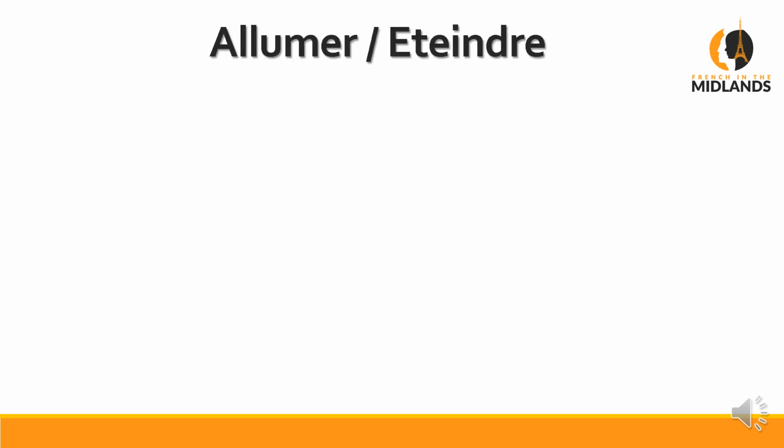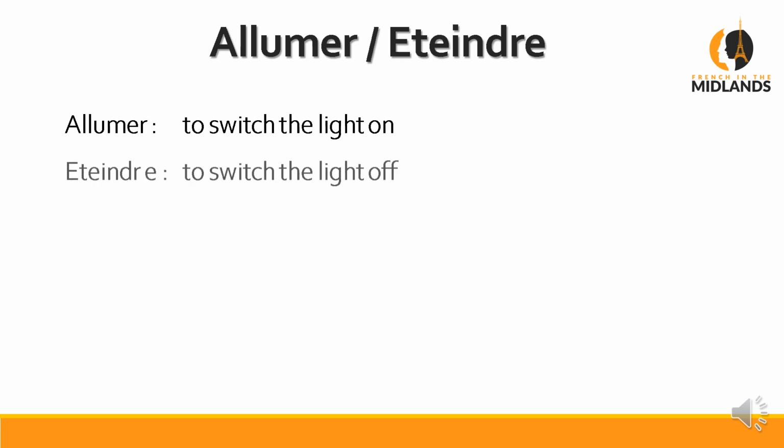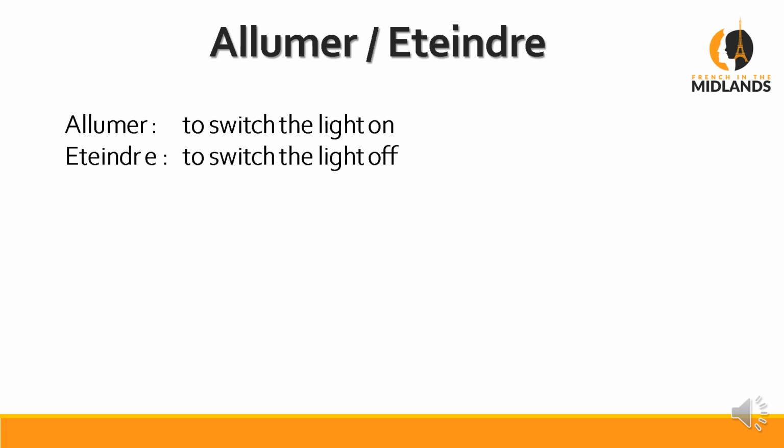Allumer and éteindre. You may not be aware of these two. They're actually very, very handy because allumer by itself means to switch the light on. Allumer is a verb to switch on, but the light is kind of always implied in it, so you don't actually need to say the light. You say allumer for to switch the light on. And the same for éteindre, which is to switch the light off. So allumer and éteindre.